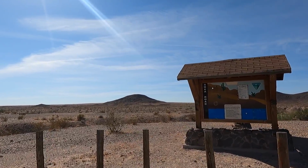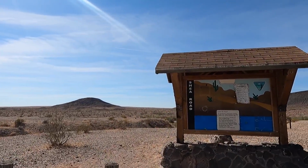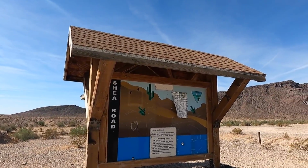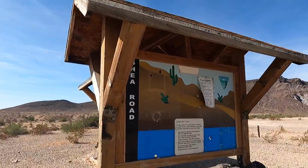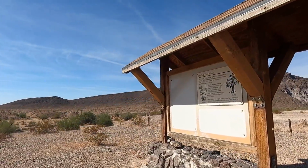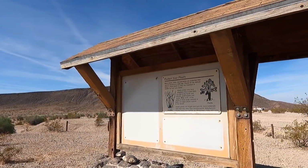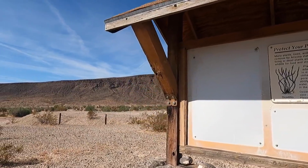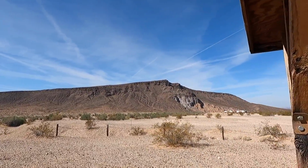Check it out, we're on Shea Road. You remember this road? Right here at the signs. This is the entrance to the Bureau of Land Management, BLM, camp area. This used to be where the van build was, which is going to be no more. No more van build. Look at the mountains.